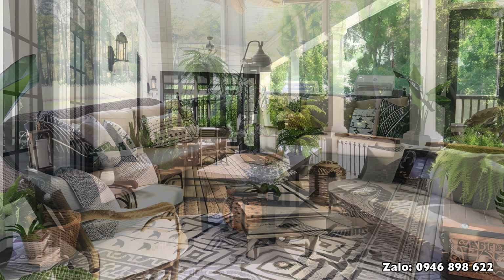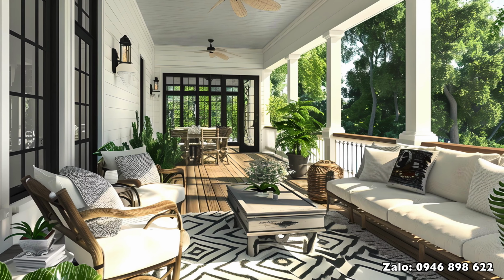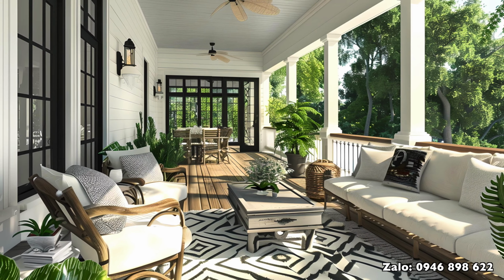Pottery Barn offers a diverse range of outdoor lighting solutions that can enhance the aesthetic appeal of your porch while ensuring adequate illumination for practical purposes, such as reading or outdoor entertaining.